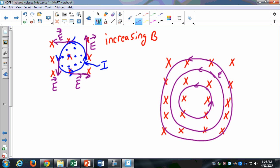Right, so you don't have to have wires and all that jazz in order to have this electric field. You can have this electric field just in space. And this changing magnetic field, in this case, the red X's are an increasing magnetic field. And just like they cause a current to occur in this wire, they also cause this electric field to occur in space.